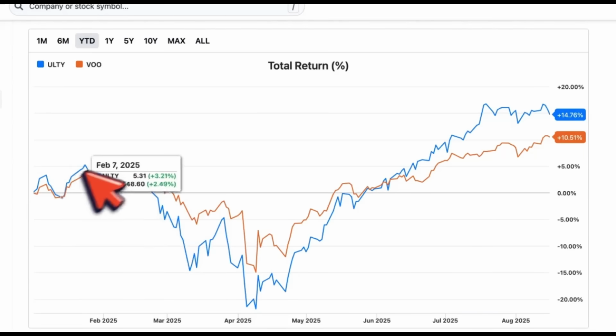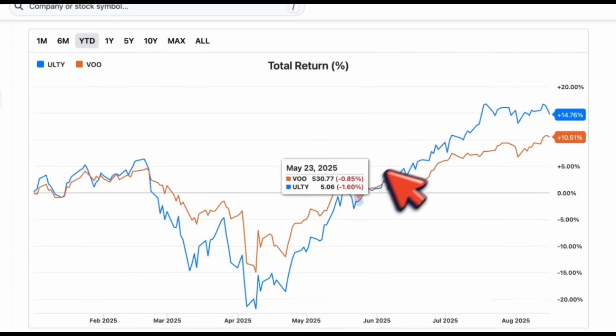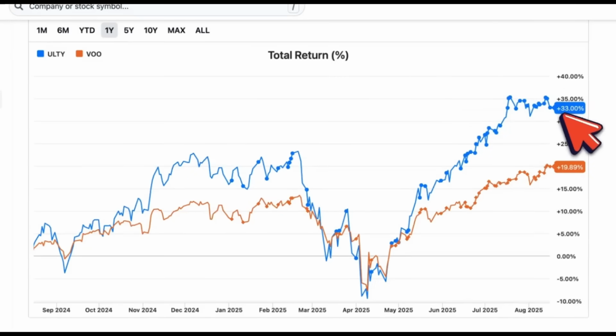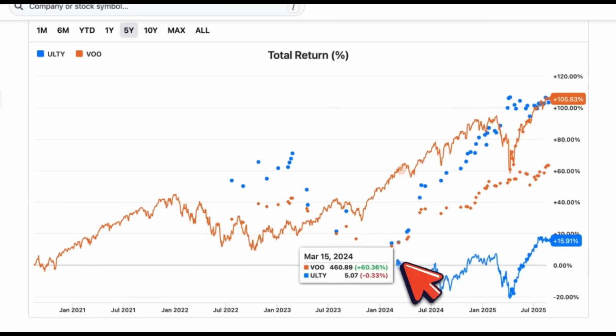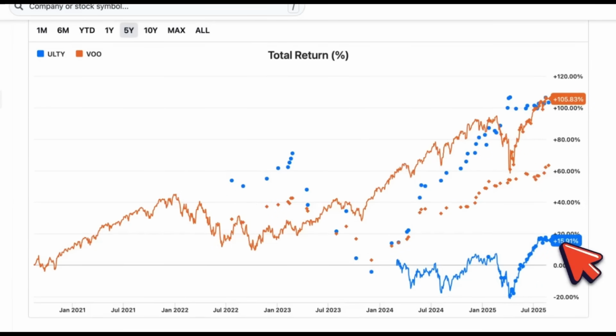But what is necessary is this performance chart. You can see they're literally in sync. If you stretch to 1 year, ULTY has beaten S&P 500, about 33% versus only 20%. But if you stretch to 5 years, meaning the time that ULTY has been around, which is more than a year and a half or about 2 years, then we are seeing ULTY has obviously underperformed, returning only about 16%, whereas S&P 500 is over 100%.